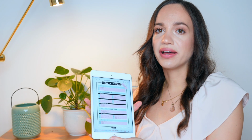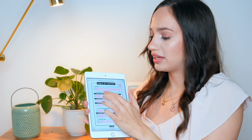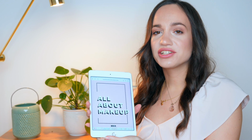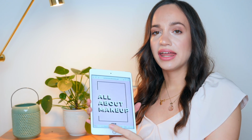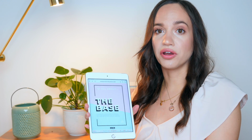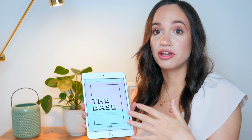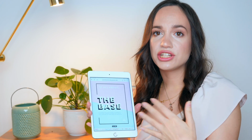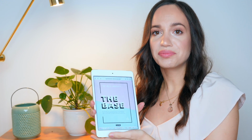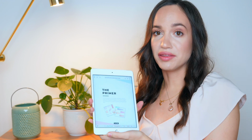You can think of the makeup guide as your makeup cookbook, but instead of food recipes, you're going to find makeup recipes. A very cool feature of the makeup guide is that it is interactive, so you can click on a section and then you will go to the page. The first section is called All About Makeup, and the makeup routine is broken down into every step. So for the base, you're going to find primer, foundation and so on. For the eyes, you're going to find eyeshadow, mascara, and then for the lips, a lip liner, lipstick and so on. So let's go to the first one, the primer.